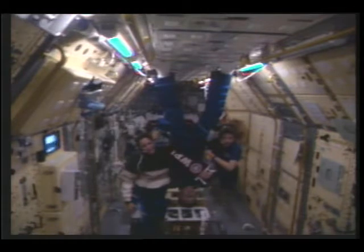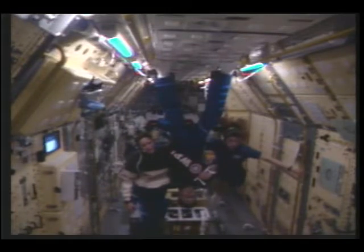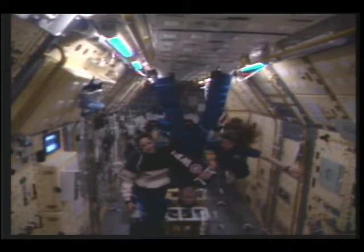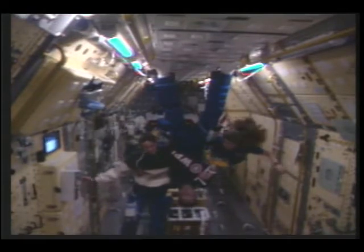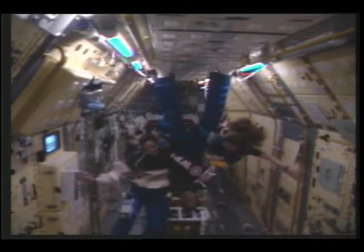In the center of the screen is payload specialist Al Sacco, who is holding a banner from the Worcester Polytechnic Institute, where he is from. Al Sacco is also the principal investigator for the zeolite crystal growth experiment that is being flown on board this United States Microgravity Laboratory 2 mission.